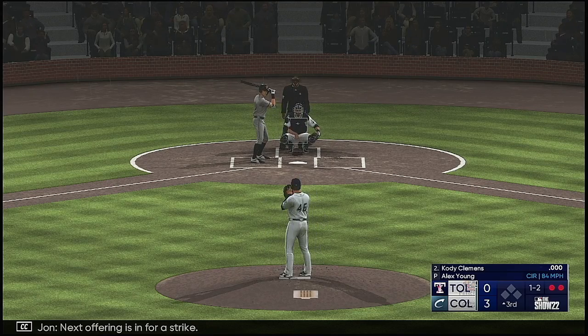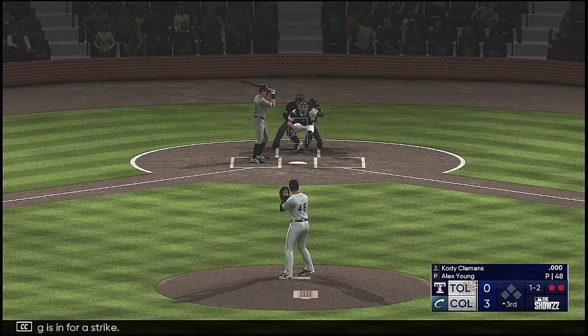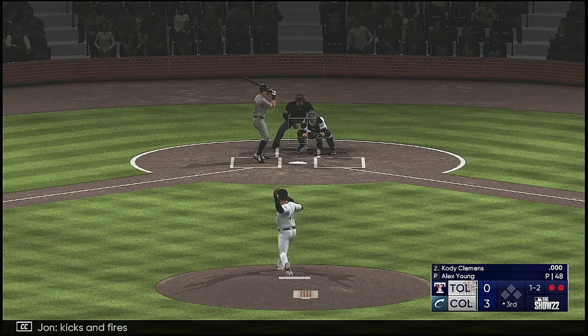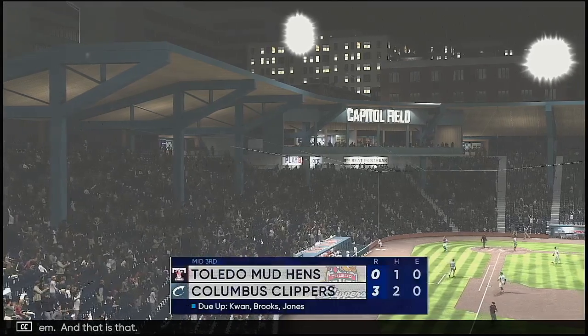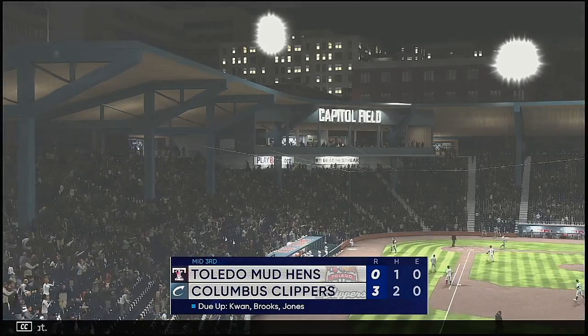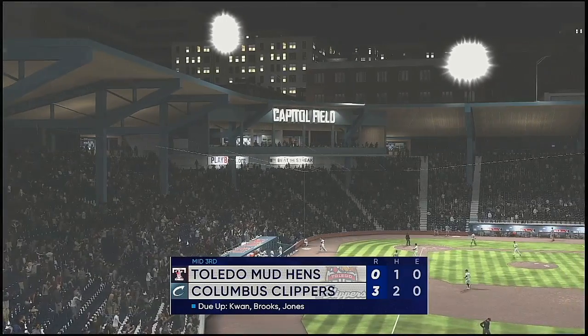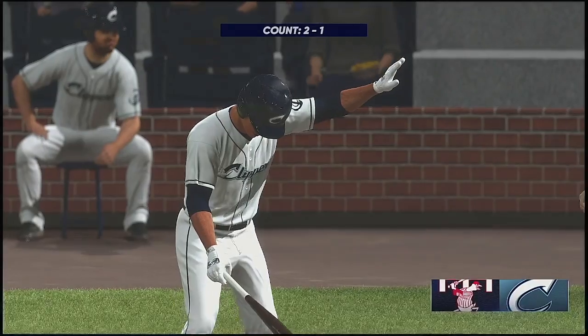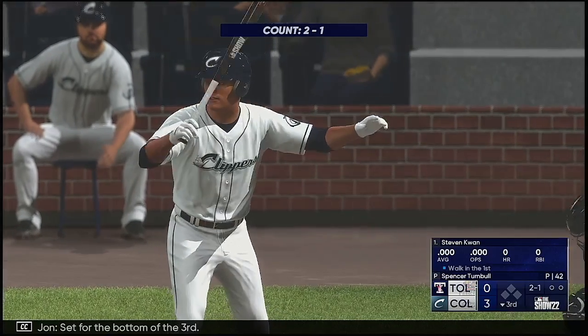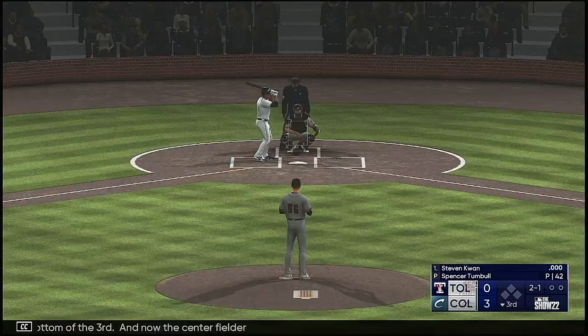Next offering is in for a strike. Kicks and fires. Got him. And that is that. Set for the bottom of the third. And now the center fielder, number 67.